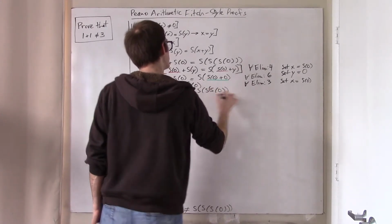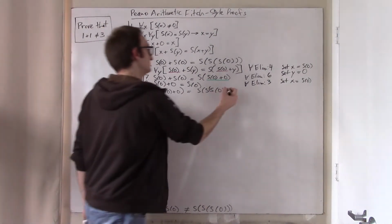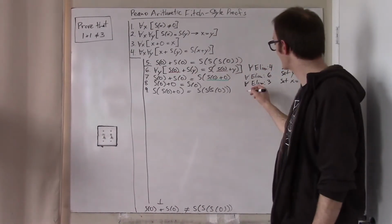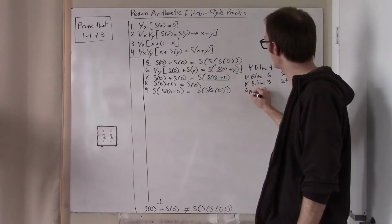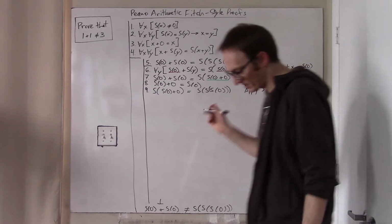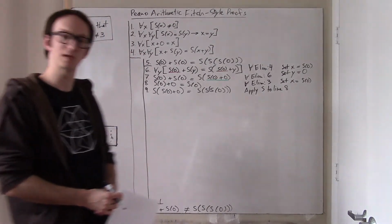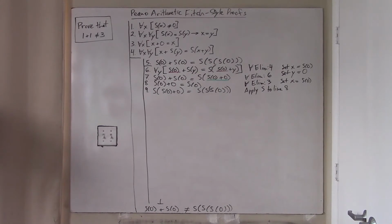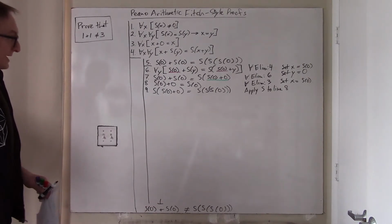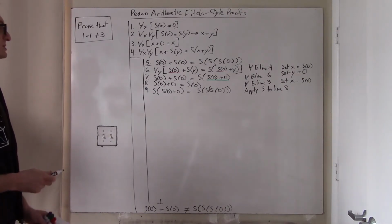this is true. And where did this line 9 come from? It came from just line 8. So I'm just going to write something like, apply s to line 8. And I'm going to make a mental note that this is something we need to work on in our Fitch-style system, to account for this sort of thing. Certainly I'm not using any facts about arithmetic here. I'm just using facts about how function symbols work, which is just a part of the logic.